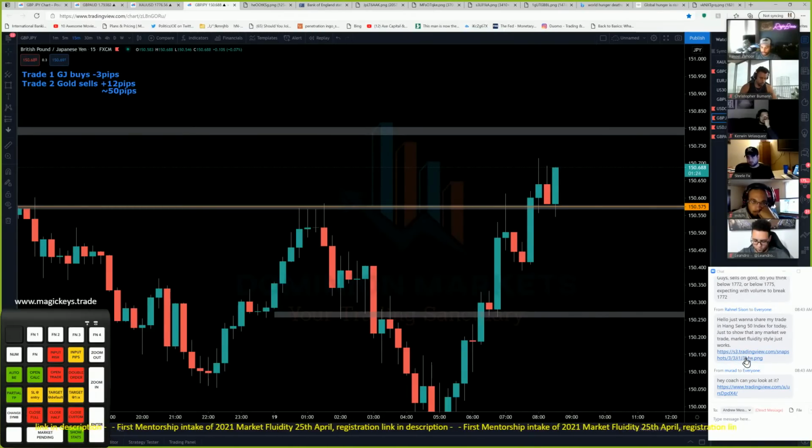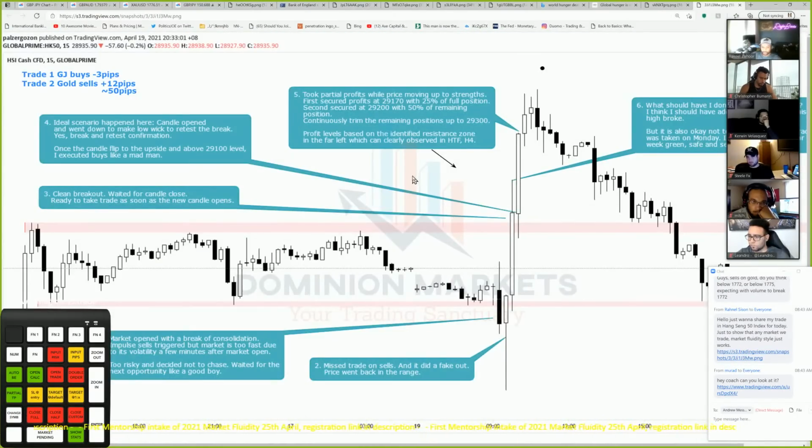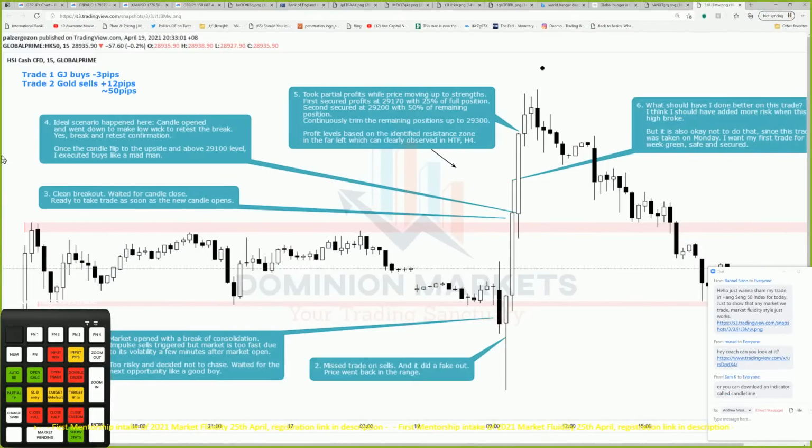Just want to share my Hang Seng 50 trade for today. Let's take a look over here. Oh, nice. Clean breakout over here. Ideal scenario happened here. Candle opened up. Candle pushed bullish. Took partial profits right here. You took a buy right over here. What would I have done better? I think I should have added more risk when they broke the high. That's correct. But it's also Monday. First trade for the week green.